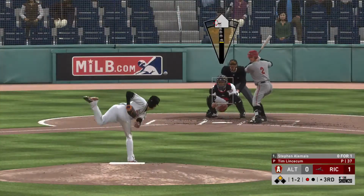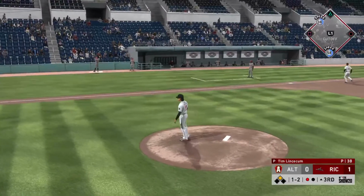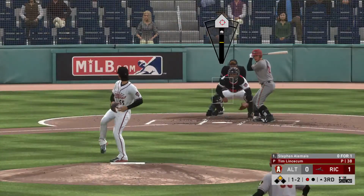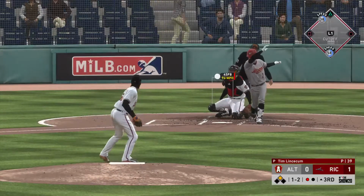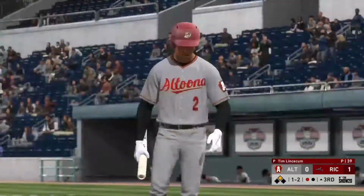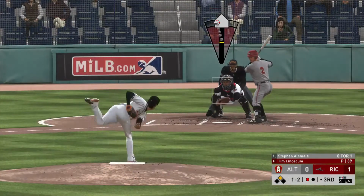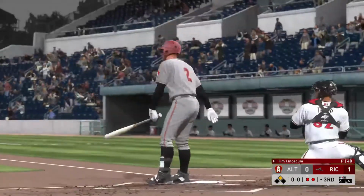The 1-2 down the third baseline, but this is a foul ball as the count holds steady at 1-2 from the stretch. Runner at second here with one man out. Let's go right here. Oh, and this is swung on and missed. 4 strikeouts already, and that's out number 2.